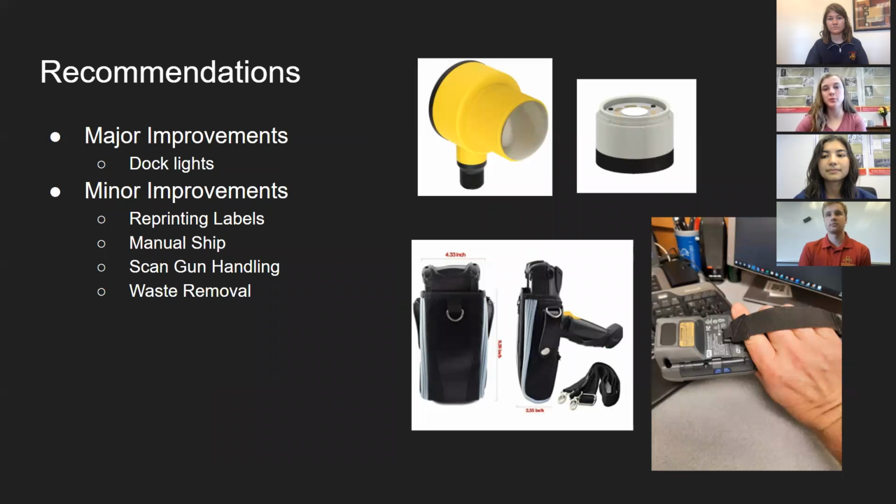The final improvement we had that was related to visual management was a dock light that would be connected to a sensor. So when a trailer comes into the dock, this light would turn on and operators would know that they can start working on that. And that's to decrease the time that the trailer is just sitting idle.